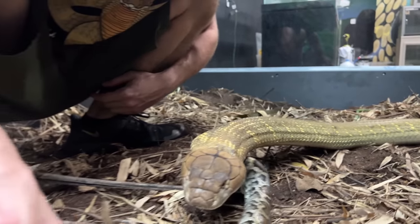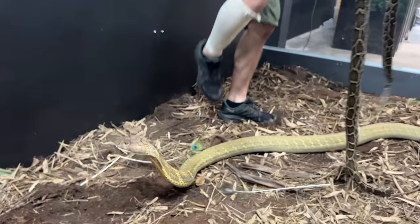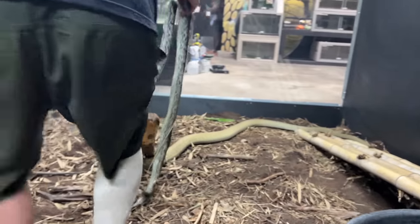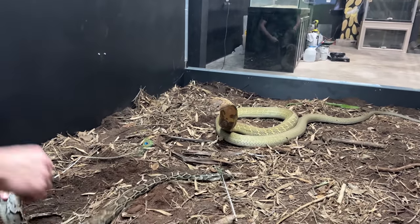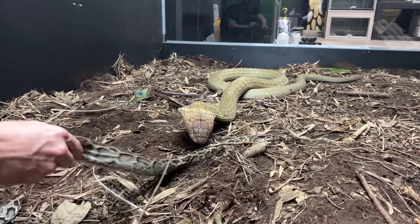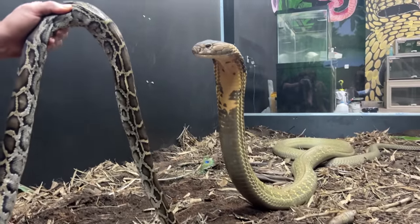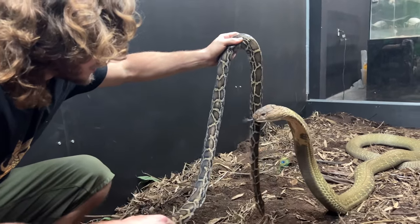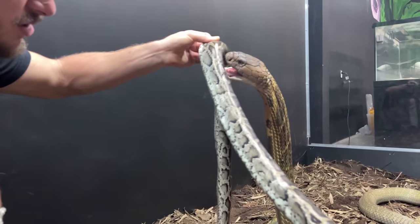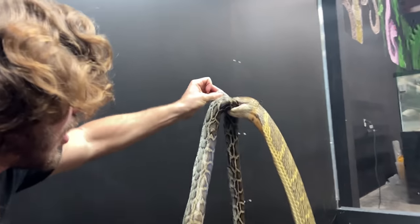Ooh, gotta be careful. Oh, watch my foot. He's definitely interested. Look at this, he's chasing it down. He's going in for the chase. You want that? Nice easy going. Come on, big boy. Have a chew. Come on. Whoa! Look at that! Oh, gotta watch my hands. Ooh, gotta really watch my hands. Come on, big boy. Whoa!